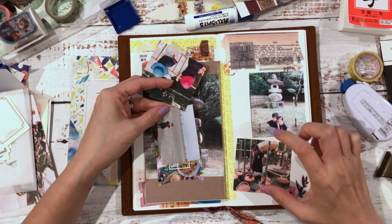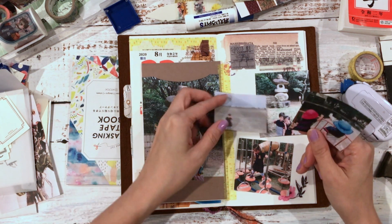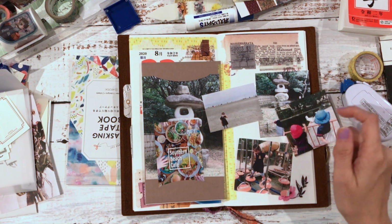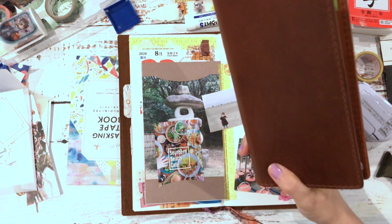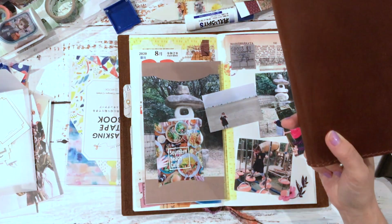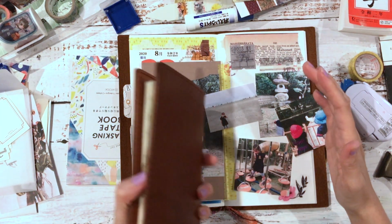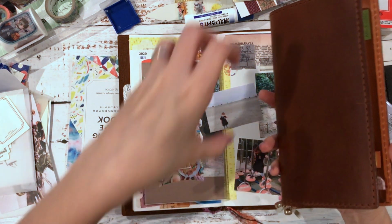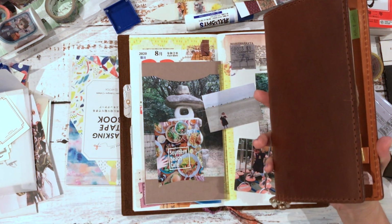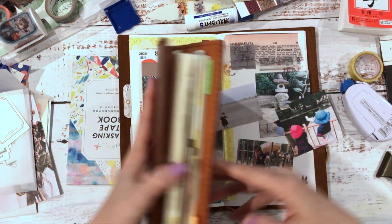I think if I have any remaining photos from here, I'll just end up sticking them in my Hobonichi Weeks here. I really like this idea of keeping my journals all in this little carrying pouch. They were usually sprawled out on my dining table, which I liked as well because it's easy access. But I like the fact that I have the pouch and then I can just remove it away from the dining table after all this is done. It's really nice.